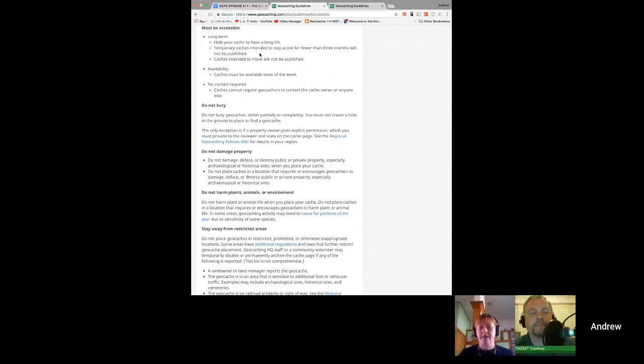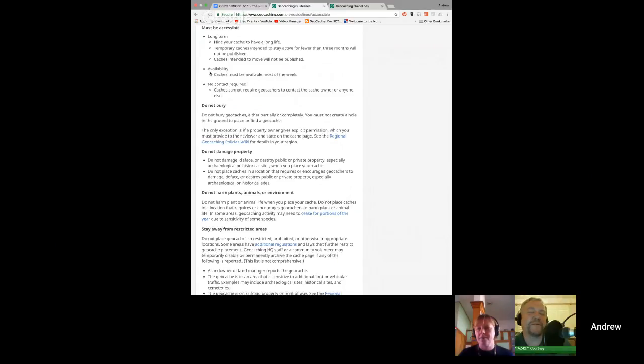Yeah. The part that they said for no contact required: caches cannot require geocachers to contact the cache owner or anyone else. What about phone a friend? Well, it says require. I mean, it's acceptable if you go out and phone a friend, as long as your friends are nice and willing to help you out.